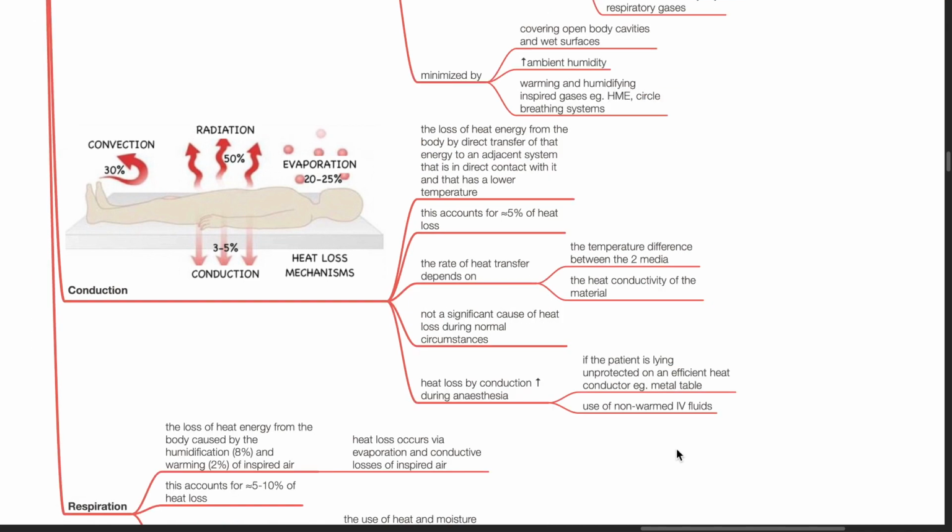During conduction, heat loss occurs from the body by direct transfer of that energy to an adjacent system that is in direct contact with it and that has a lower temperature. This accounts for about 5% of heat loss. The rate of heat transfer depends on the temperature difference between the two media and the heat conductivity of the materials. Conduction is not a significant cause of heat loss during normal circumstances. Heat loss by conduction during anesthesia is increased if the patient is lying unprotected on an efficient heat conductor such as a metal table, or when non-warm IV fluids are used.